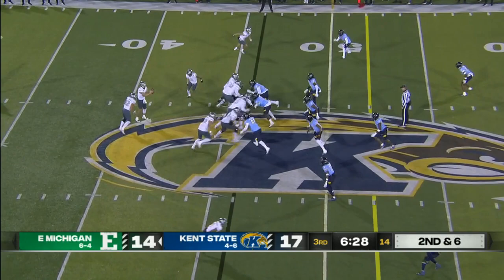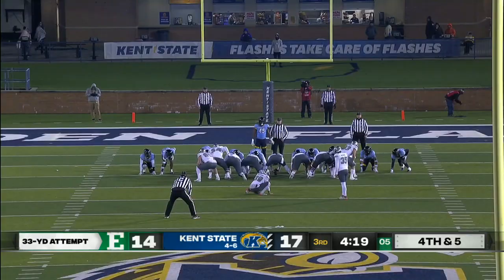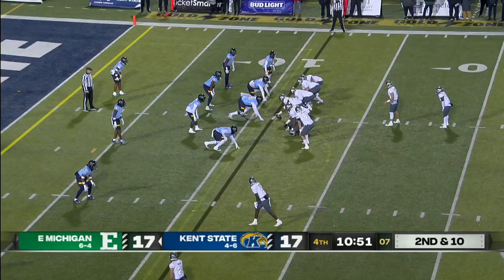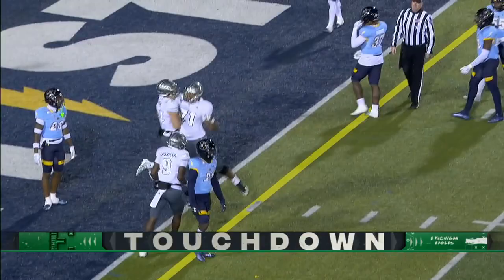Second and five. To the air again. In stride. There's Drummond. And Drummond takes it inside the 20-yard line. And here comes Eastern Michigan into a really strong wind to tie the game. Perfecto. A quick throw to the left, in stride, touchdown, Eastern Michigan. And Canoe has put the Eagles in the lead.